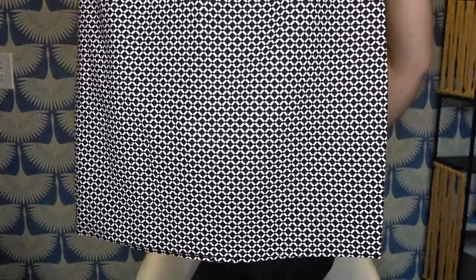We have another J. Jill pleated dress, skirt. This is a size small and straight to ThredUp with this one again.